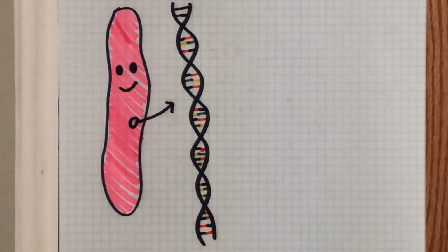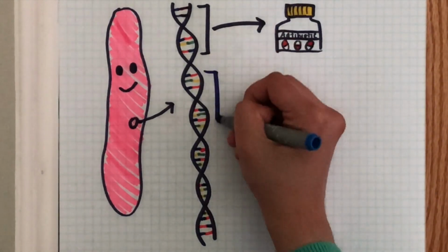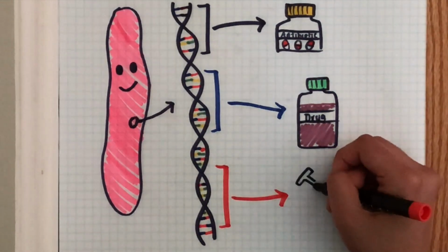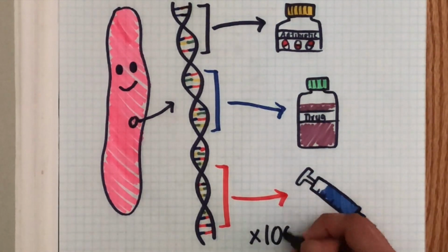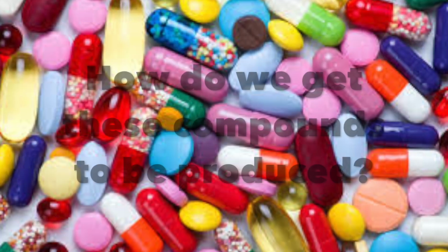they found was incredible. Most Streptomycetes species have thousands of gene clusters encoding secondary metabolites which scientists had never before seen. In other words, there are thousands of antibiotics, anti-cancer drugs, and more that Streptomycetes have the potential to produce, but just don't. The main question now is, how do we get these compounds to be produced?